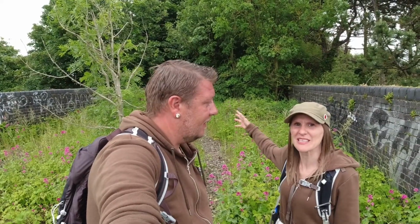Yeah, it was. This embankment is massive, it's huge. I don't really understand why they had to build such a big embankment if it was quite flat, but I'm sure there's a reason. I've not explored the history as to why it was here. But you know, we're up here and we're on the viaduct. This is actually really impressive.